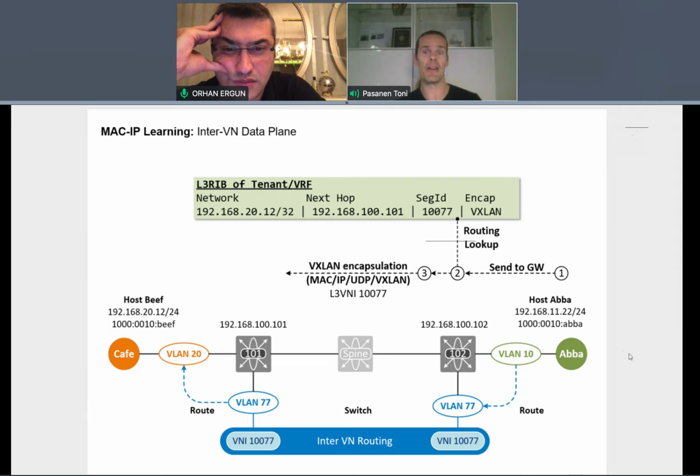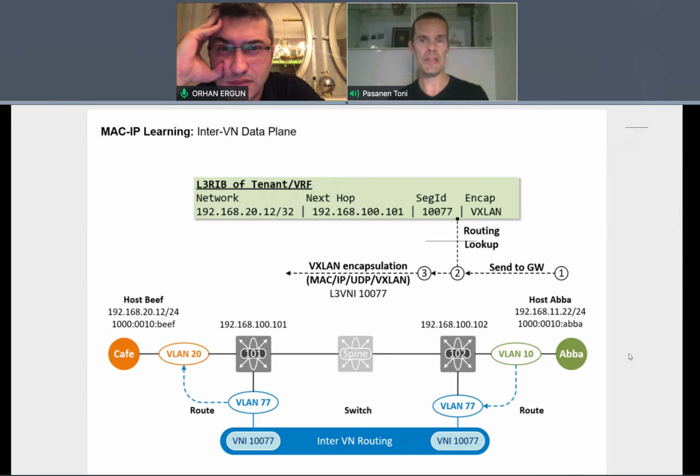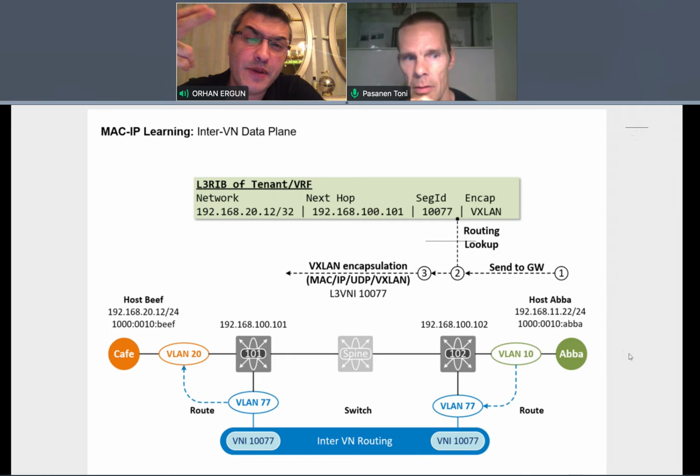Oh, that was complex. By the way, we are not talking IRB yet, right? No. This is a symmetric routing process. And it's called inter-VN routing. There is also another case when we go to route type 5 prefix routing, there is another routing mechanism which is more or less asymmetric, an example of asymmetric routing. Yeah, but we have IRB, integrated routing and bridging. So we have two models with the IRB, symmetric IRB and asymmetric IRB. But IRB is mainly for VXLAN to VXLAN routing. At the moment, we are not doing VXLAN to VXLAN routing, right? Yeah. Okay.